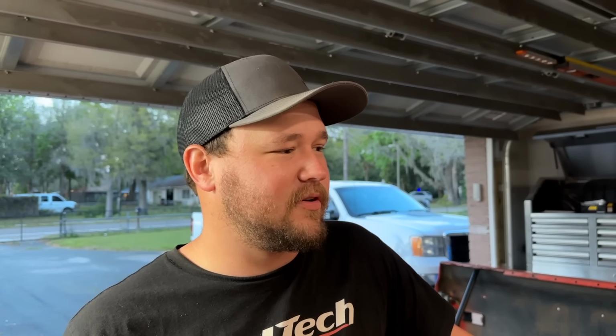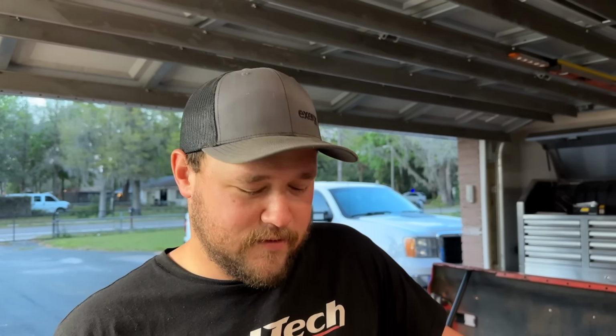Exactly. So we've got to get this in there, and then I've got a couple other big upgrades that we're doing to the truck, and then we'll be ready for our first race here in April, the Outlaw Diesel Super Series. Nice. So yeah, hopefully this fixes our problem though, because this is definitely one of the big items that needs to be addressed in the truck, and if this doesn't work, then there's no point in doing everything else I'm about to do.